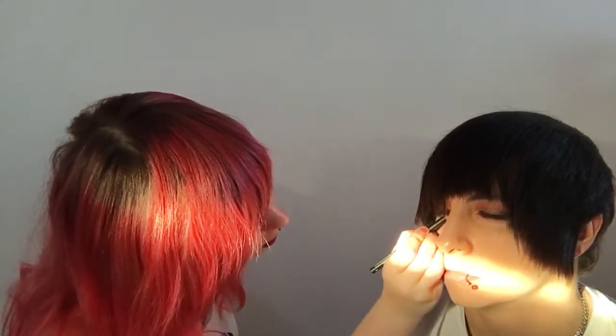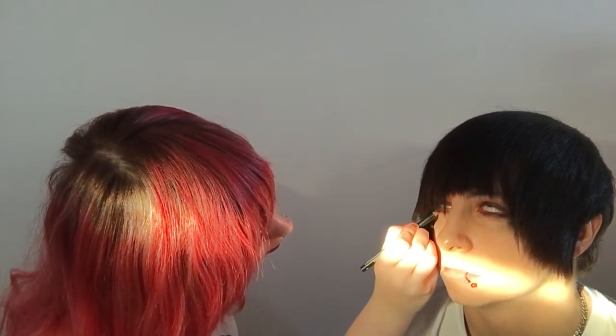Okay. Then we're going to go in with a black eye pencil along the rest of the bottom waterline. But you don't want it too melodramatic right near the corner of the eye. It says brow, so I'm assuming it's for eyebrows, but whatever. Okay, open the eye, maybe. It's difficult to get the colour to come off, but it's very mild, so that's good. Okay.